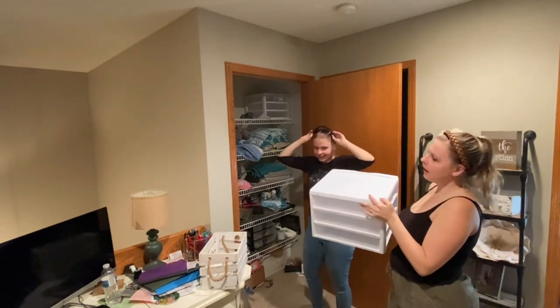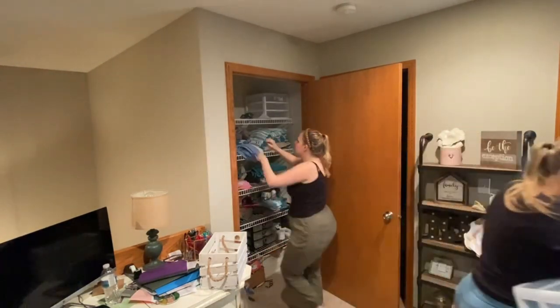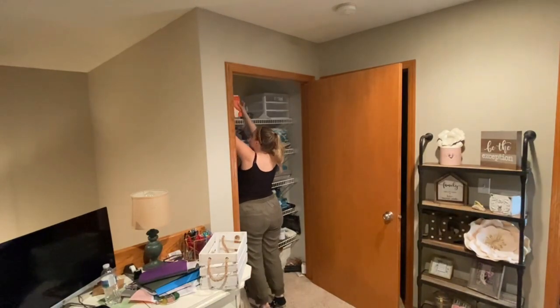Be on the lookout today because we definitely had a couple of bumps and bruises along the way when we were cleaning out this closet. I guess we were just maybe being a little clumsy.